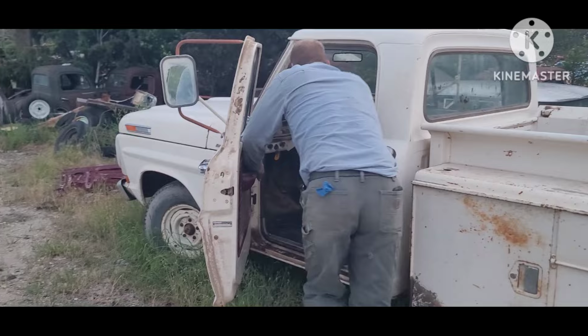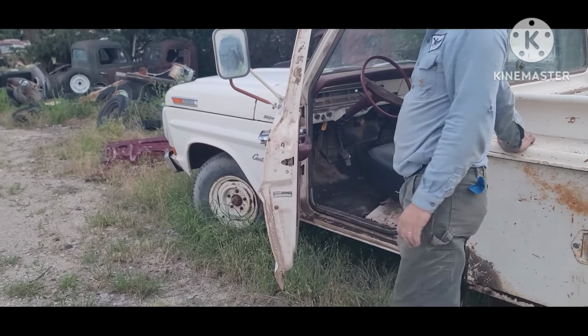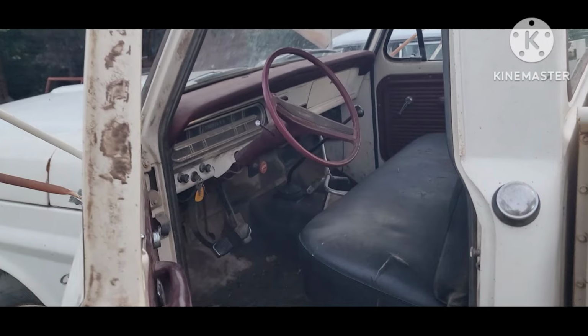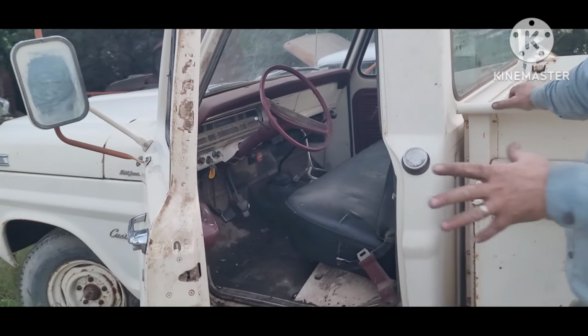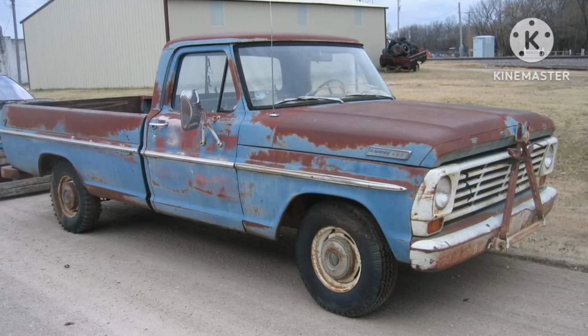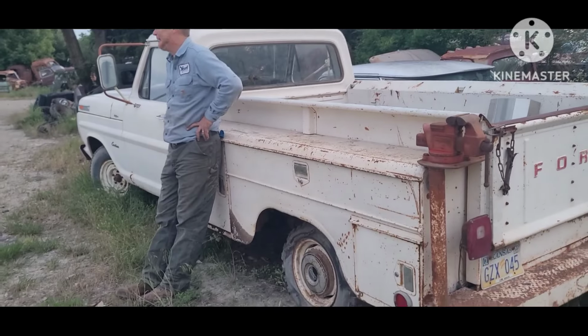91,000 miles. I guess that's 191. Look at the pedals. Some of these, although it's not rusted to be 191. That '67 of mine, at least what they said about the way the old guy used it, was that the first time it ever left Clay County was when I bought it.